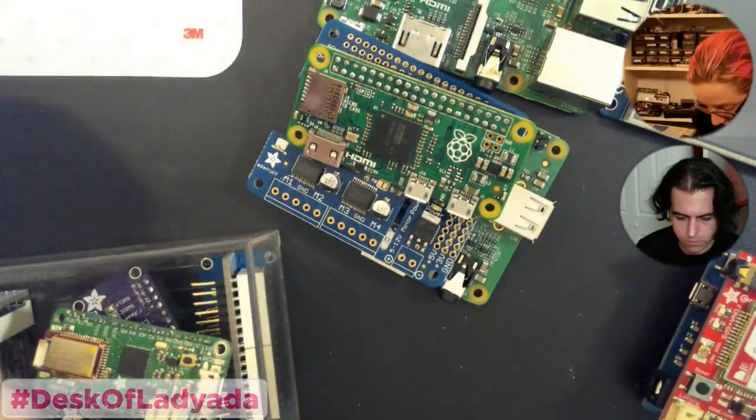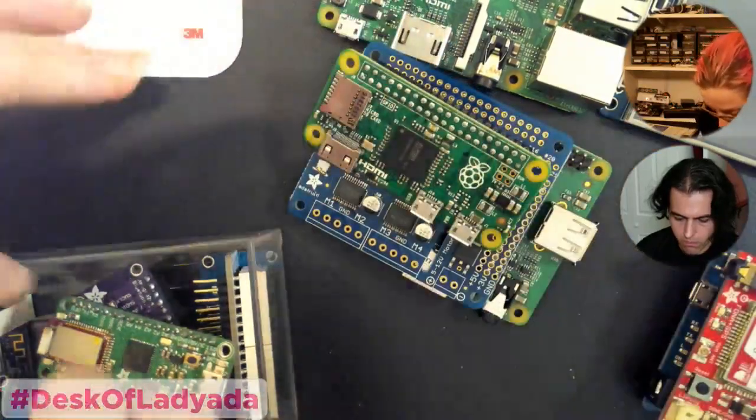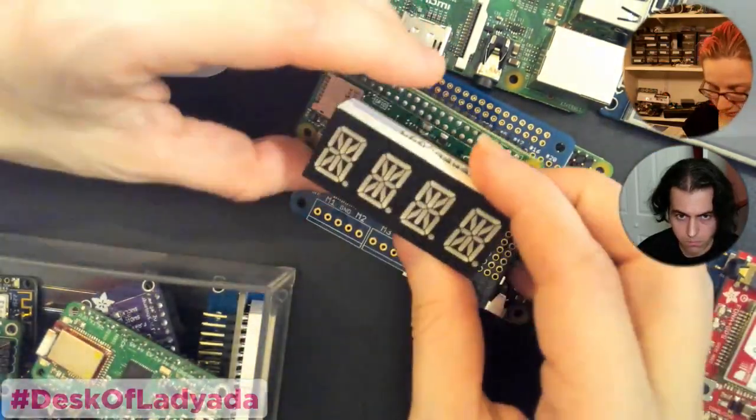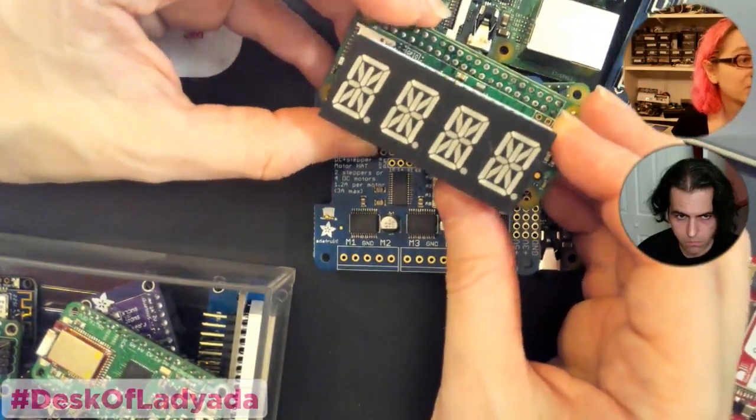What else do we have? Not out yet, don't I? Little NeoPixels. You can do those. You can have a quad segment display. Maybe the Pi Zero would be timing something.